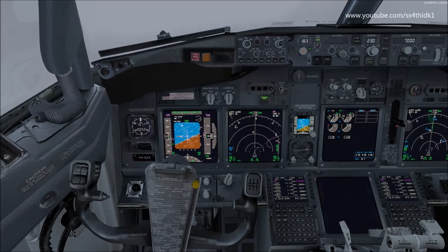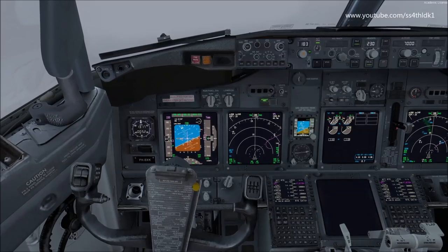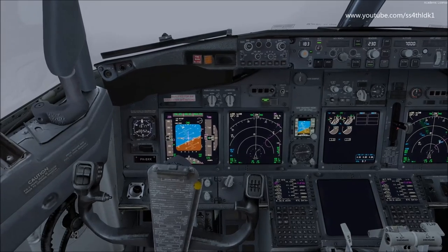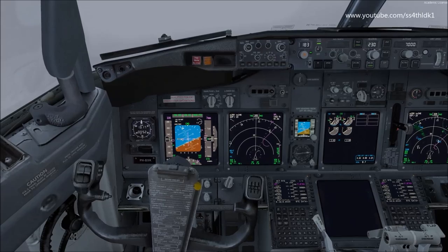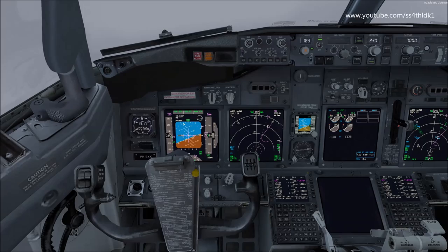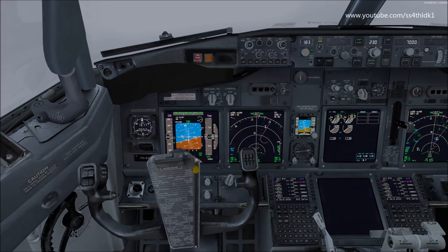KLM 124, radar contact, sir. Stop descent, flight level 90, hold at Artip. We hold at Artip. Aberdeen 145, Sierra, radar contact. Continue via the Reckon 2 Alpha arrival, runway 18 right. When ready, descend flight level 100, level by Artip.